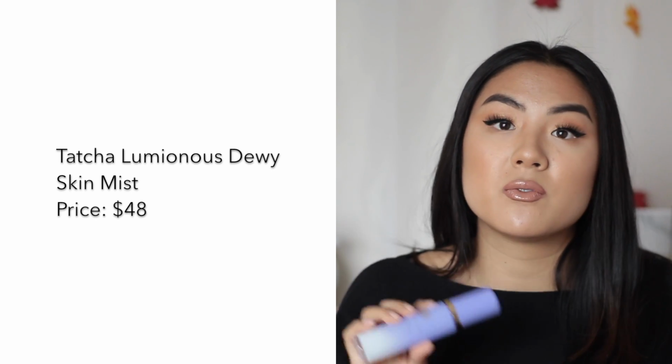Once I've gone in with serum, I do like to spray my face really quick to refresh it with the Tatcha Luminous Dewy Skin Mist. I use this before and after makeup. I love this product. I mean, you guys, this product is so expensive and I would be pretty disappointed if I didn't love it because it's so expensive. I got this as a birthday gift, but I will definitely be repurchasing this, especially with the discounts that Sephora is giving out for VIB and for the holidays. So I definitely recommend this.